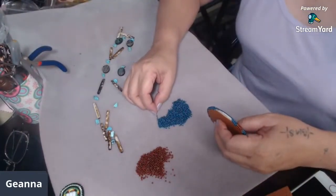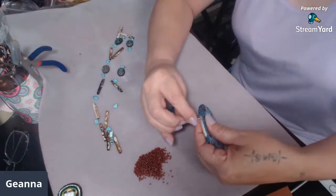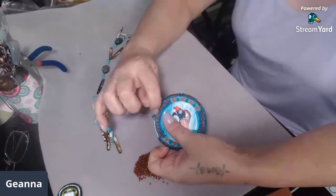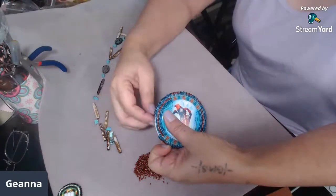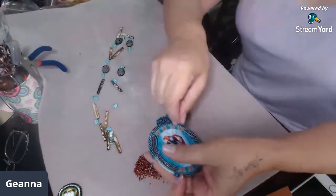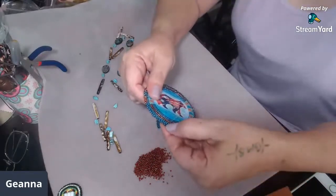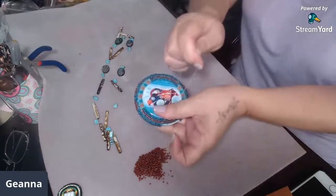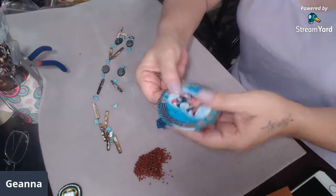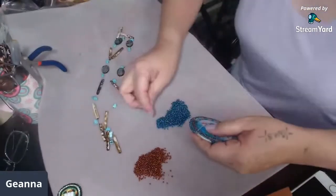Pick up 3 beads, come through the back, kind of at an angle, and then I come up in between the red beads here and the green beads, pull it up through, and I make sure that my thread goes in between the beads. And that also keeps the beadwork together when I do that. But this is called the wrap stitch.